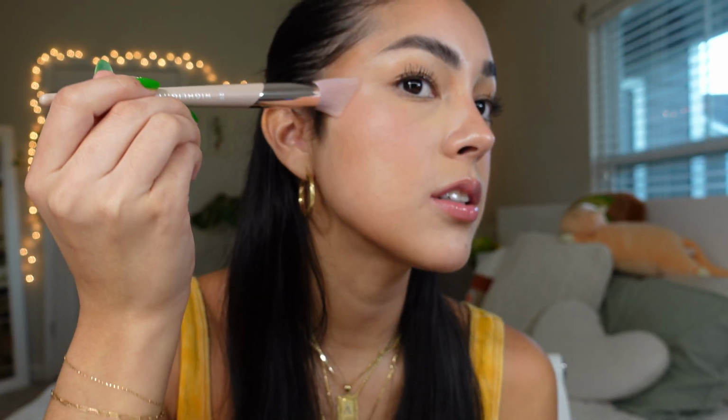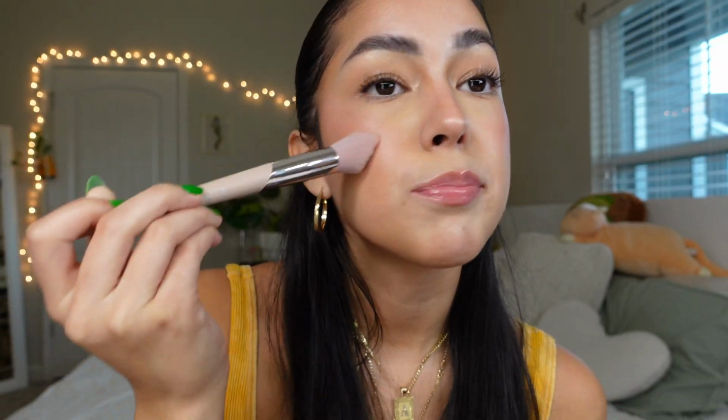I'm just a fan of anything liquid as well. Maybe I'll keep trying this one out and see if I end up falling in love with it, but first impression, I would definitely choose this one over this one. As for this brush, I honestly did like it. It's just a perfect shape. Like, it literally hugs your cheeks so perfectly. That is the most perfect hug for your cheek, just to give you that perfect highlighted finish.